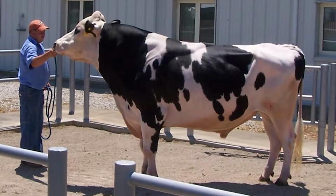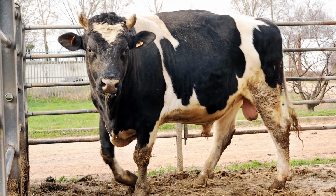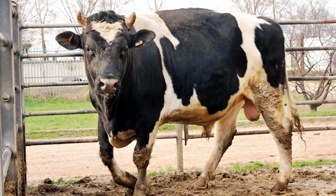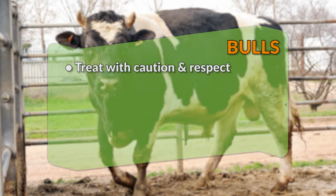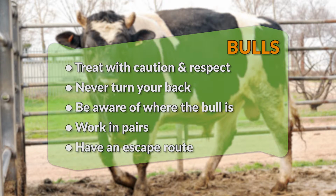Bulls can be very dangerous. In fact, bulls cause over 50% of livestock-related deaths on farms. You must treat bulls with caution and respect at all times. Never turn your back on a bull. Always be aware of where the bull is. When in a pen with the bull, it is safest to work in pairs, to watch out for each other, and to distract the animal if it becomes aggressive. Always have an escape route planned.